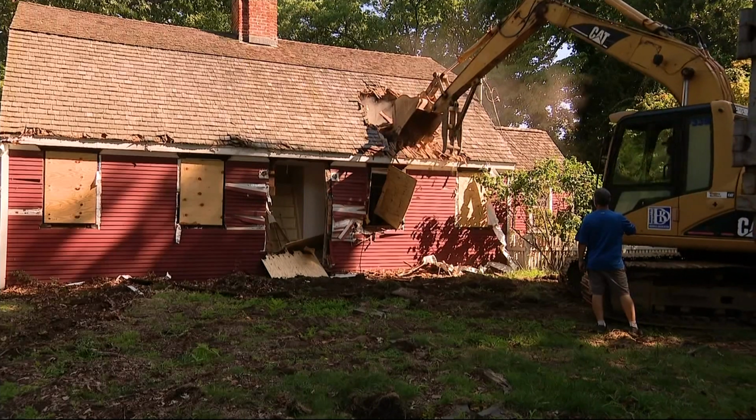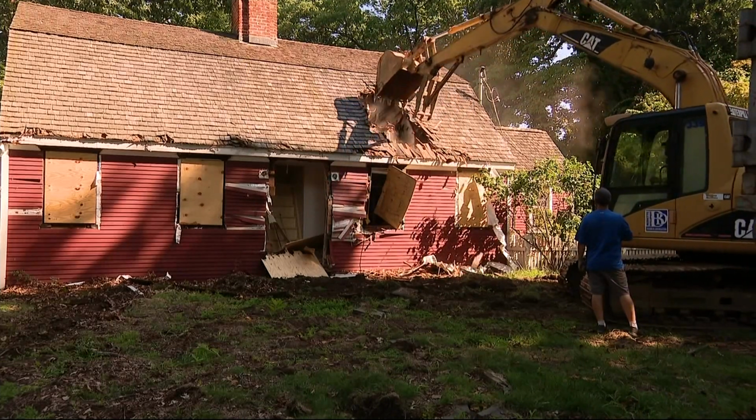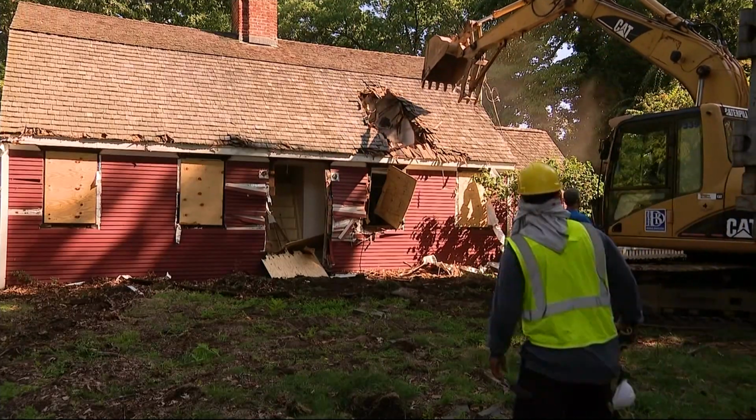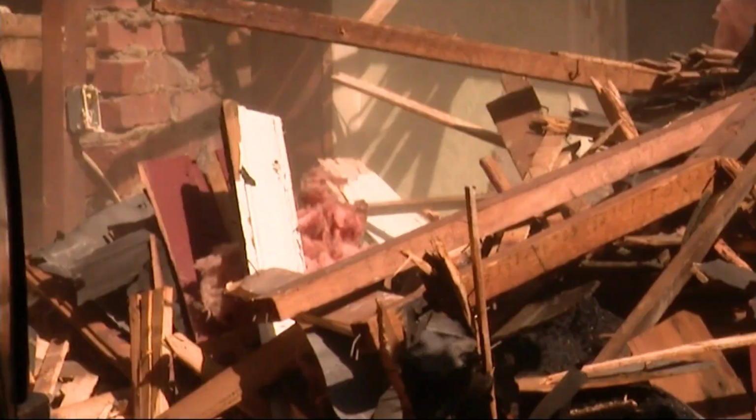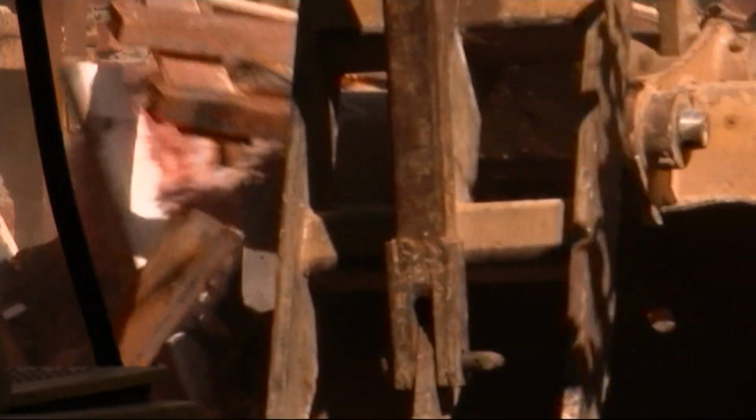A historic home on Nassau's North Shore that dates back to the 18th century is no more. News 12's Danielle Campbell has more now on today's demolition of the Richardson home and what comes next. This home in Plandome Manor was built in 1730 and stood strong for 300 years. But in just a matter of hours, it was reduced to a pile of rubble.